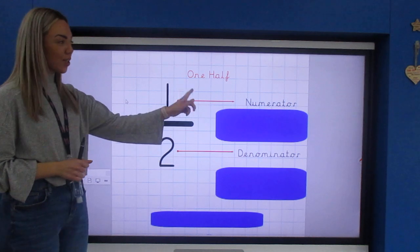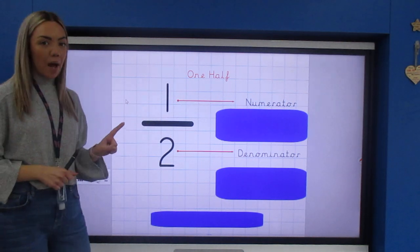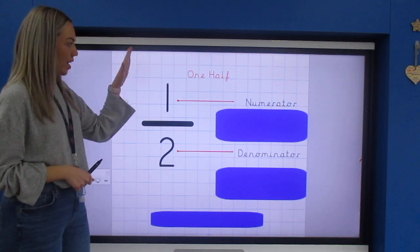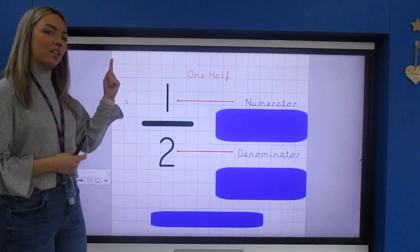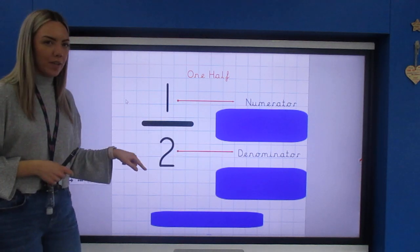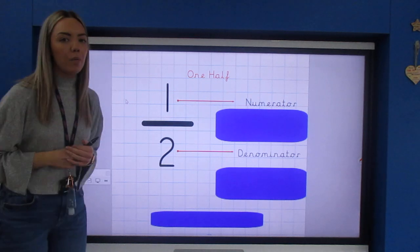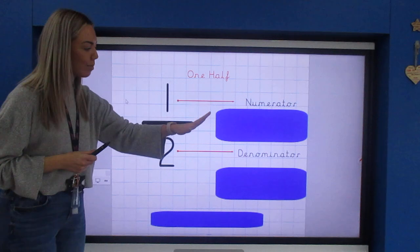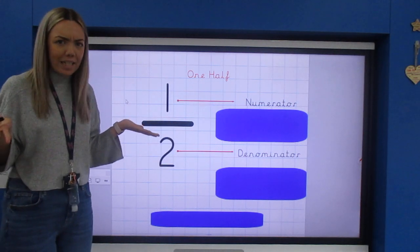So we've got our numerator, and we know that the numerator is the top number, and that's why we say it in a high-pitched tone, because it's the top. And the denominator is the bottom number, so it's the denominator, remember? Now let's have a think about what they mean. We know their names now, but we need to think about what they represent. So what do they mean?